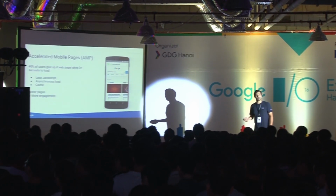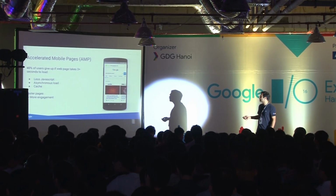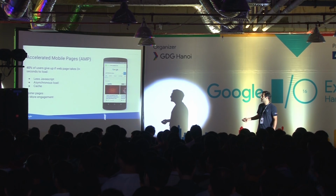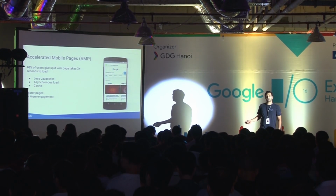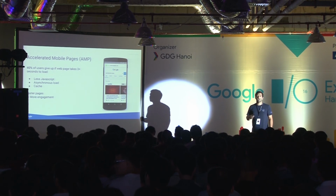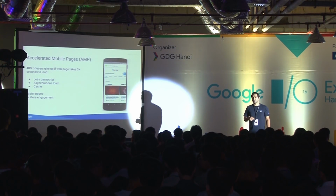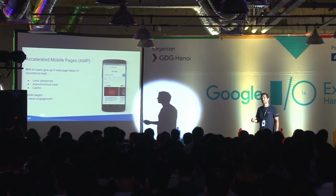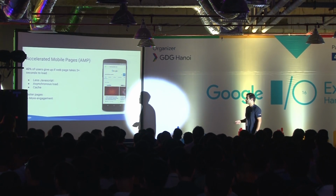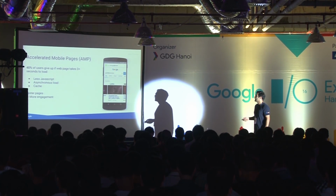Related to that, accelerated mobile pages, this is more relevant for publishers who want to have a page that really instantly loads. And there's some exciting technology about that. I highly recommend that you check this out, because one of the top insights we've had is that 40% of users actually leave a website before it's actually loaded if it takes more than 3 seconds to load up. So that's something to think about when you're building your pages.